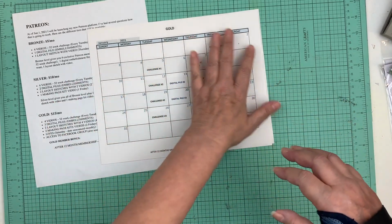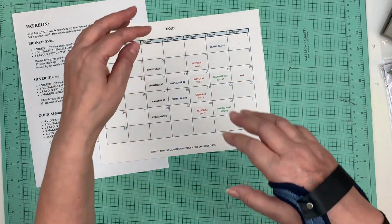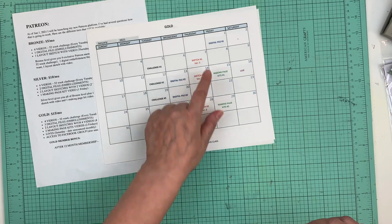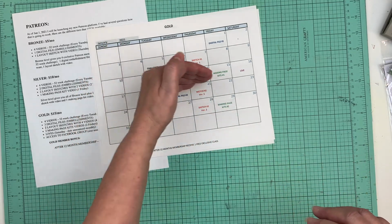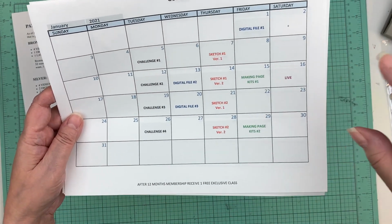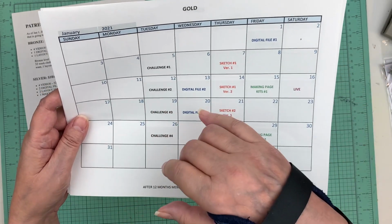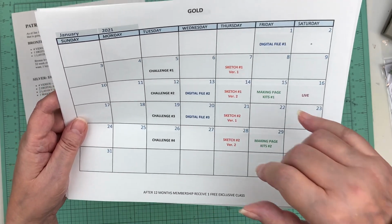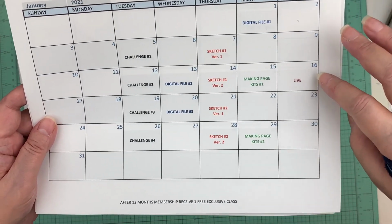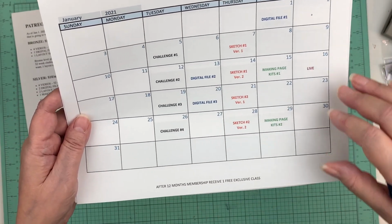And as this grows, and like I said, everything right now, there's the digital file, and then on Tuesday challenge 1 will go up, Thursday sketch 1 version 1 will go up. So every week, there's some weeks, look at that second week in January, there is going to be 5 things that week. There's going to be a challenge 2, digital file 2, sketch 1 version 2, making page kit, and we're going to have that live. Probably in the next day or so, I'll announce the time of the live, and we'll have some fun there too.